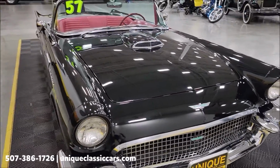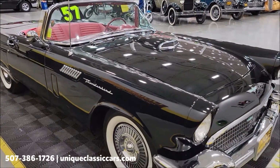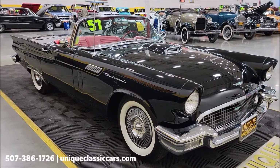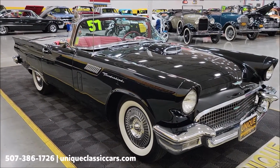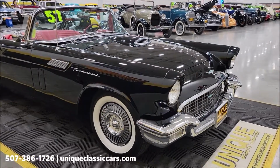Underneath the hood, 312 V8 4-barrel. Ford-O-Matic automatic transmission paired up with that. Also very nicely equipped. We're talking power steering, power brakes, AC, power seat, power windows. So, nicely equipped Thunderbird.